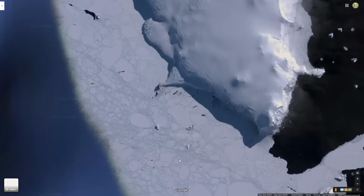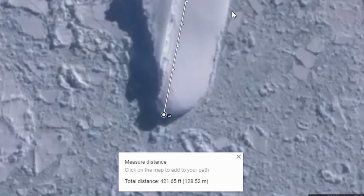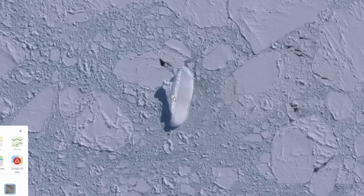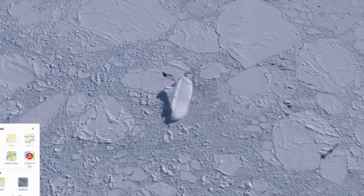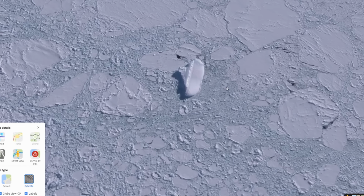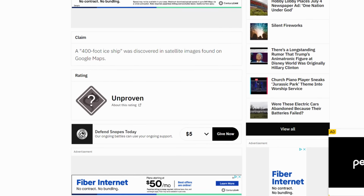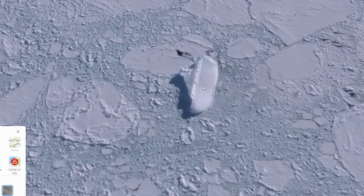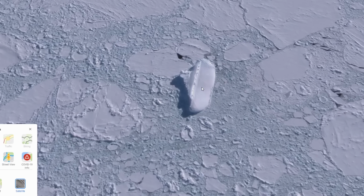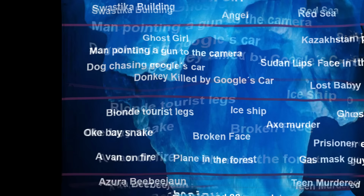Ice ship. This entry is likely referring to what looks like a frozen ship on an island off of Antarctica. Google Maps will measure it to be over 400 feet long. The ship doesn't seem to match up with any known missing vessels, but maybe it's some person's private yacht that went undocumented, or maybe the government lost a ship and decided to keep it classified or something. Even the website Snopes, a website that is dedicated to debunking conspiracy theories and false information, doesn't really have a great explanation for this. An argument could be made that it's just some sort of ice formation, but also it's 400 feet long and looks like a ship.